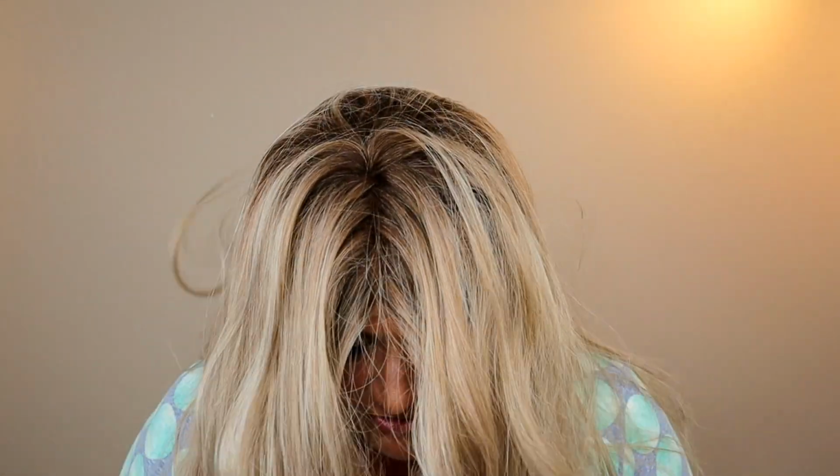I think it's got just enough variation in the curl pattern, like it looks like you've got cowlicks in your hair. That makes it look super natural and not wiggy. That's one of the things I love about this style, is it looks like someone's hair. It's not perfect, it's not uniform. Really great. Okay, here's the 22 inch.